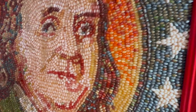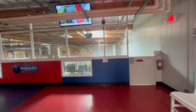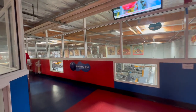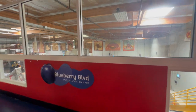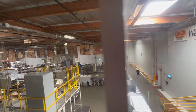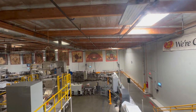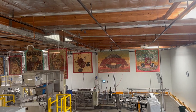Below, you'll see a perfect example of the collaboration between mechanical and human members of the team. And now we're entering Blueberry Boulevard, the smell-like station and bean area. Other processes are better left to machines, such as applying the piping hot steam to secure the bunch of art there. Everything works in harmony to send your favorite treats out the door.